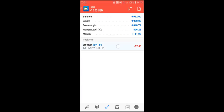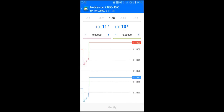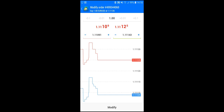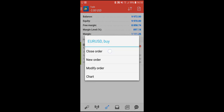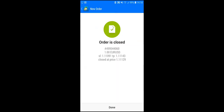Okay, now this trade has been opened, and as we can see here, there's no stop loss or take profit. So to add one on, we can just hold down on this trade. We can select modify order, and then we can add in a take profit, and we can also add in a stop loss as well. And when we click modify, that will have updated that live trade, and we can see that by clicking on this, and you can see the stop loss and take profit fields have been populated. To close this, we can simply select this and press close order and close with a profit in this instance.